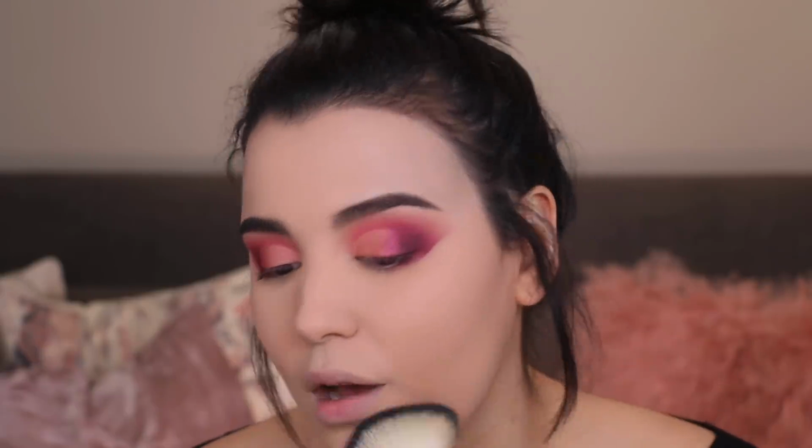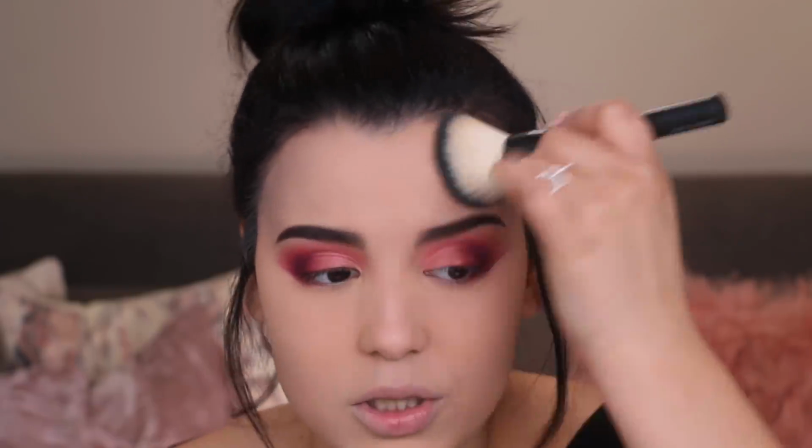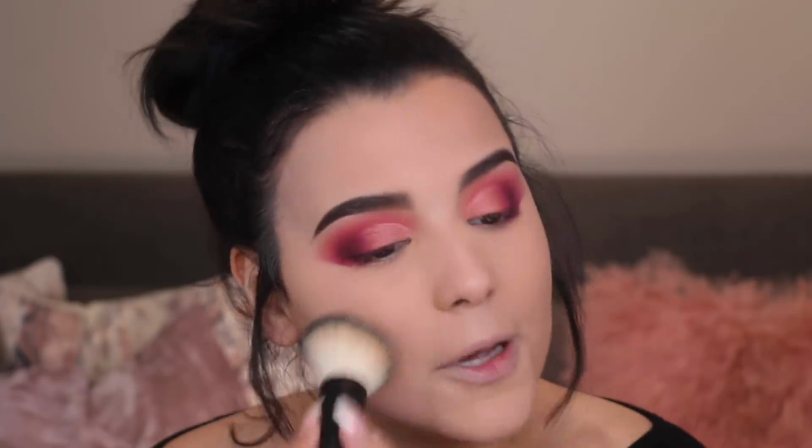Yeah, so it's definitely working. I will say I absolutely love the coverage of this powder foundation by Makeup Forever. It is gorgeous. It's really beautiful. So I definitely feel like the powder foundation is balancing things out a little bit, which is great because we were looking a little Casper for a second. And just like that, folks, I am not Casper anymore.